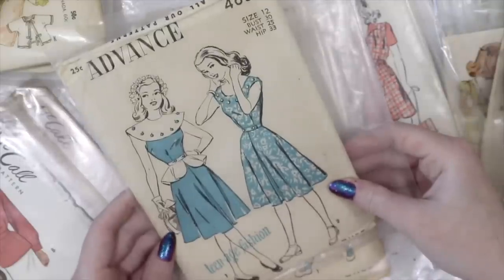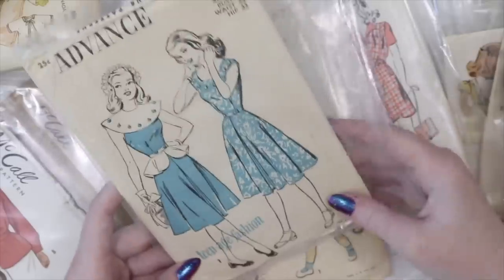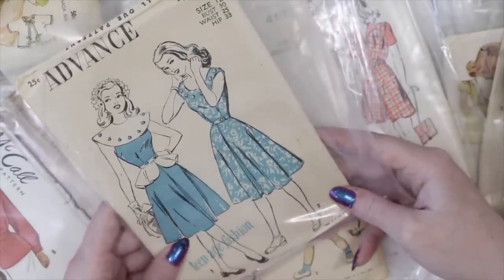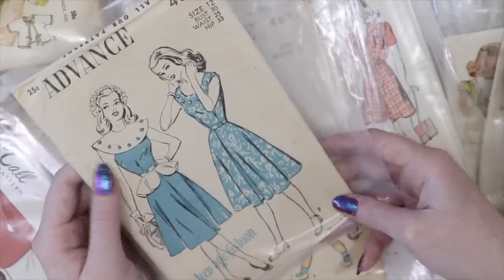Oh, this is so cute and very different from anything else we've seen today. So this is a size 12 advanced pattern from the later 1940s, I'd say. And it's described as being teenage fashion. You've got a partial circle skirt, but you also have this removable peplum as well as this removable collar, which almost looks like a slice of watermelon to me. I think it's really cute.